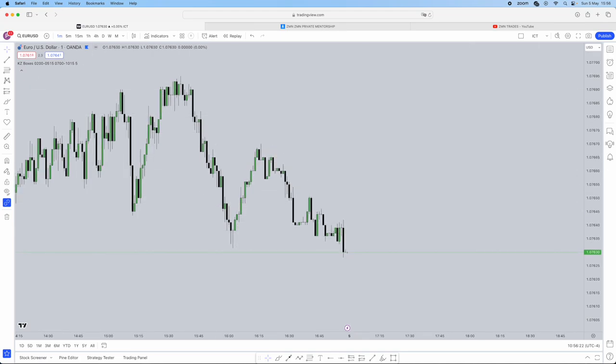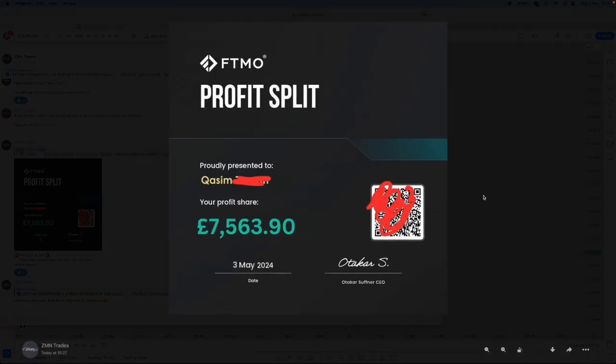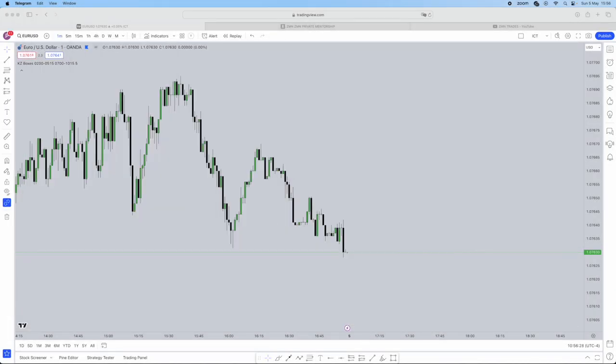This exact same strategy actually got me a £7,500 payout, as you can see on the screen below with the proof. Now, if you are seeking profitability and struggling, this setup alone will get you profitable. Just make sure you watch throughout the whole video, follow all the steps as I say, and if you do this every single day, you are guaranteed to pass your prop firm challenge.